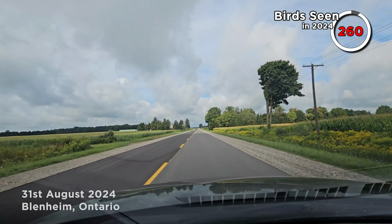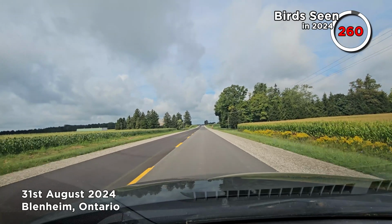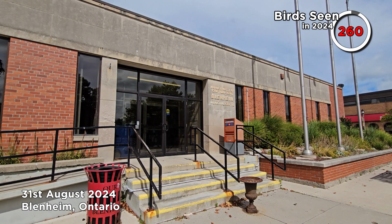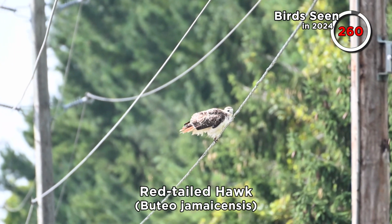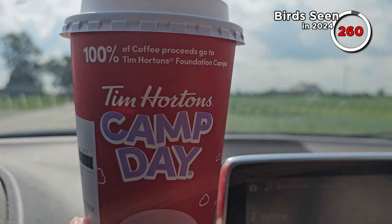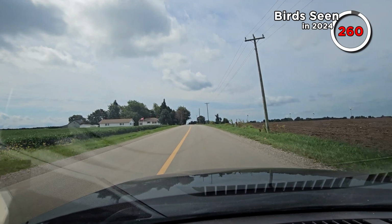We drove to Blenheim Sewage Lagoons. I know, it sounds delightful, but these types of lagoons attract birds. Unfortunately for us, we didn't realise you need a permit. With it being a long weekend, Blenheim municipal offices were closed for 3 days. Well, stay tuned to the channel and we'll try visiting again next year with a permit. We did see this red-tailed hawk at the side of the road. It was about as pleased with the situation as I was. Okay, new plan, get coffee. It was still a little bit early to get to our campsite at Rondeau, so we headed for a place we like nearby. Tell you more after the break.